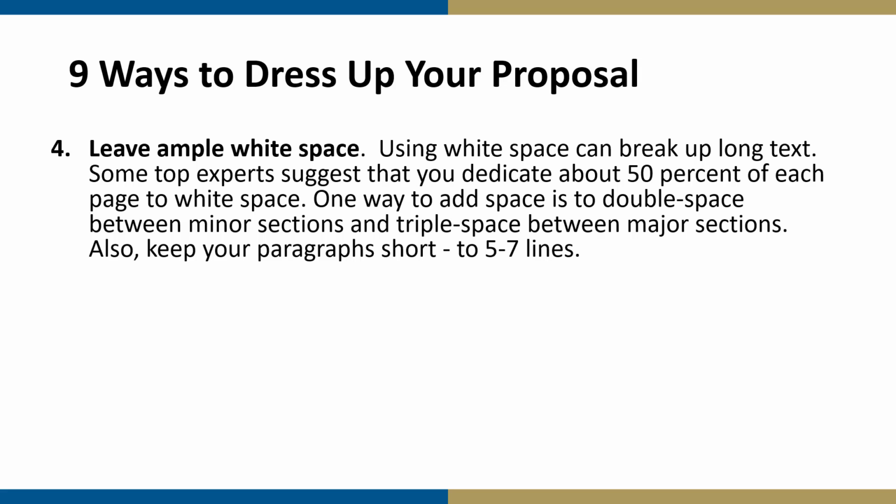Number 4. Leave ample white space. Using white space can break up long text. Some top experts suggest that you dedicate about 50% of each page to white space. One way to add space is to double space between minor sections and triple space between major sections. Also, keep your paragraphs short, to 5 to 7 lines.